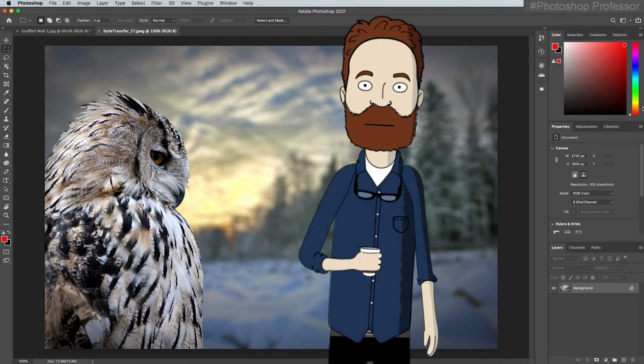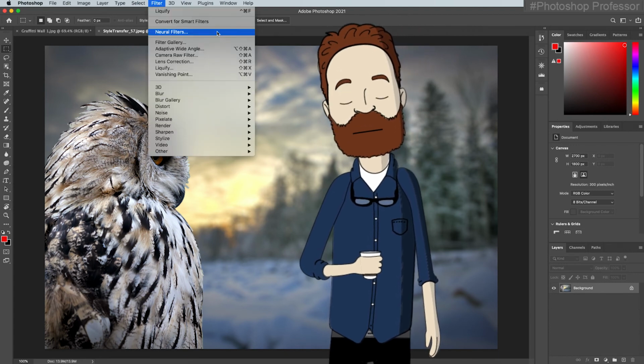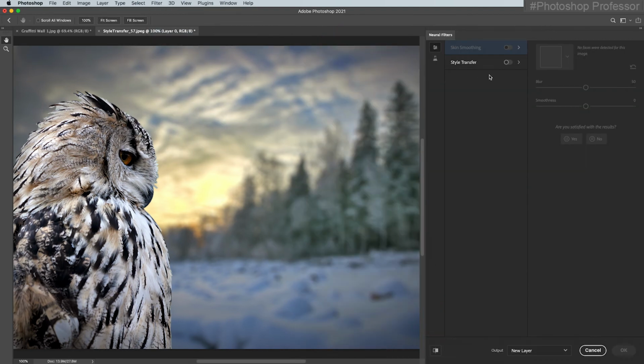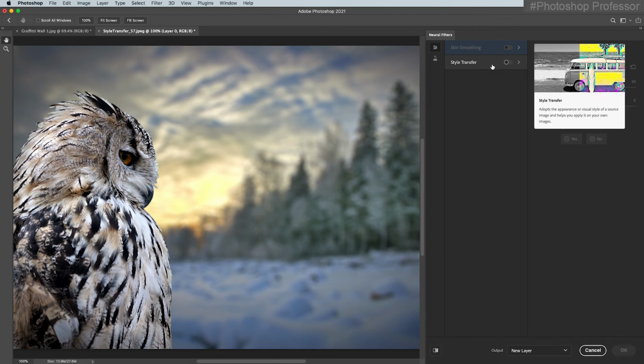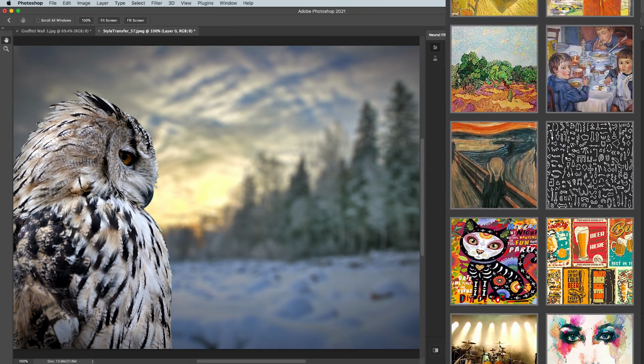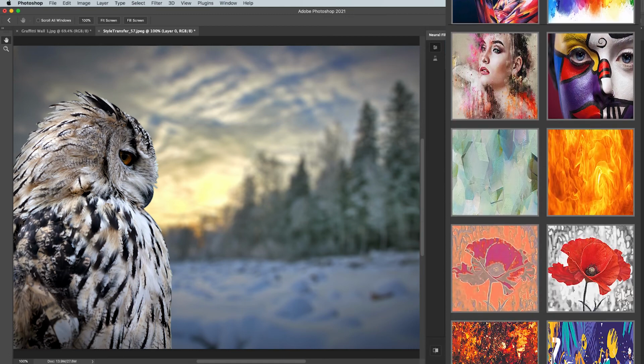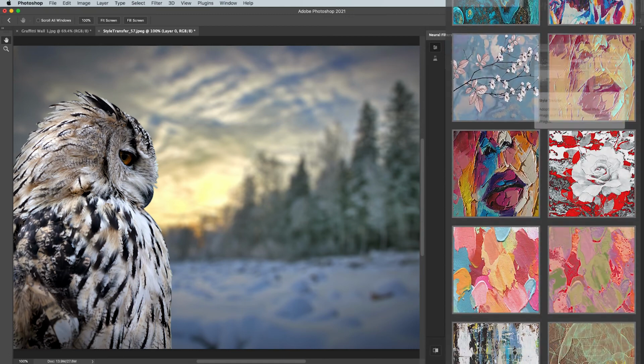So I'm going to cancel that. But we just got this new set of filters and they're freaking amazing. Go to Filter, Neural Filters. And Style Transfer is one of the two completed so far, like it's 100% ready to go. And basically it adopts the appearance or visual style of the source image that you choose, and it applies it to your own image. These are processed in the cloud, so it takes a while depending on your connection speed.